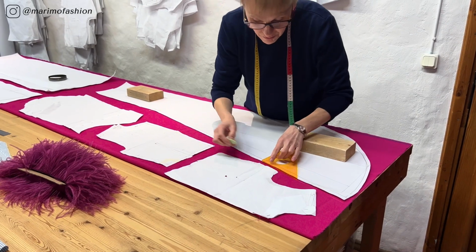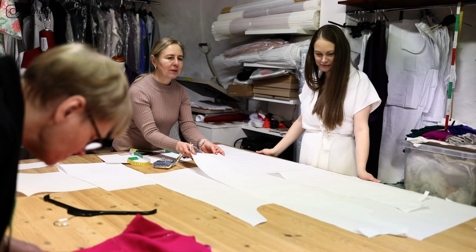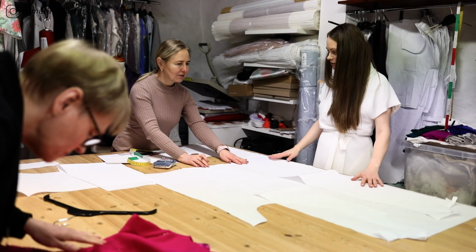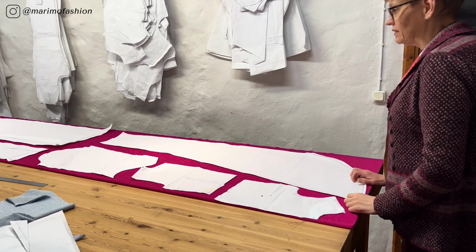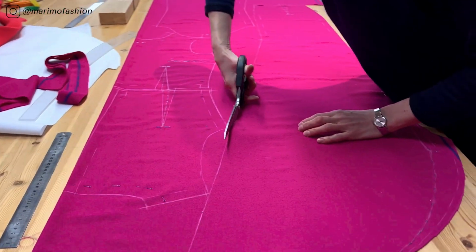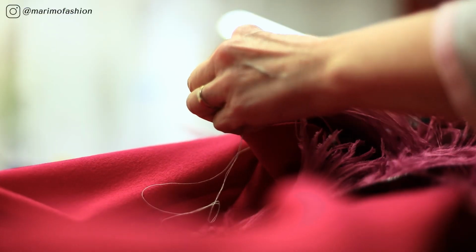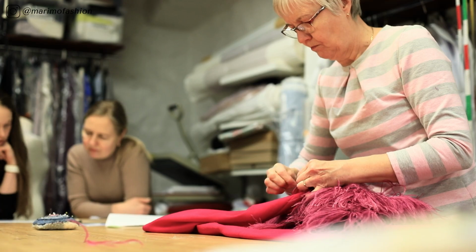A special pattern for the dress according to the customer's measurements is created by our experienced constructor. She makes the first pattern, we look at it together, and if needed, we will make some changes in view of my thoughts. This is a very important step considering that after we cut out the dress, major changes can't be made anymore, and as the fabrics we use are expensive, we really don't want to mess it up.